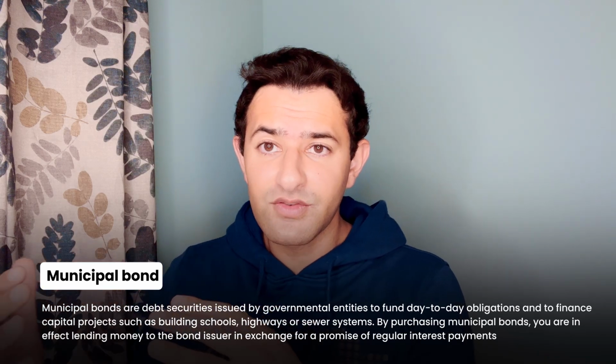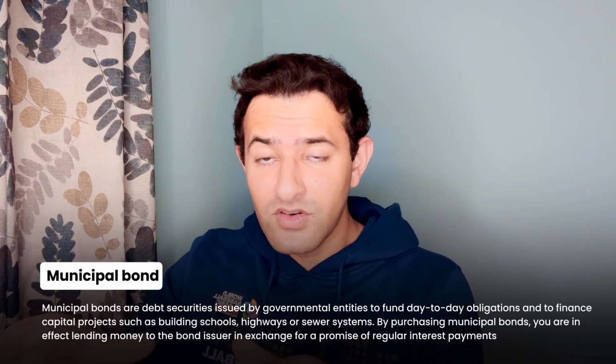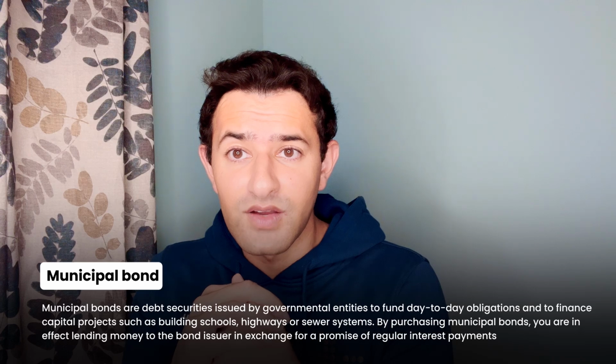A muni bond is just a bond issued by state or local government. These bonds are generally exempt from taxes at the state level, but they are exempt from taxes at the federal level. So we don't want to take that investment and put it in a tax-deferred account because you're not going to pay tax on that investment anyway. So we want to put that investment in an account where you would normally have to pay tax, but now don't have to.